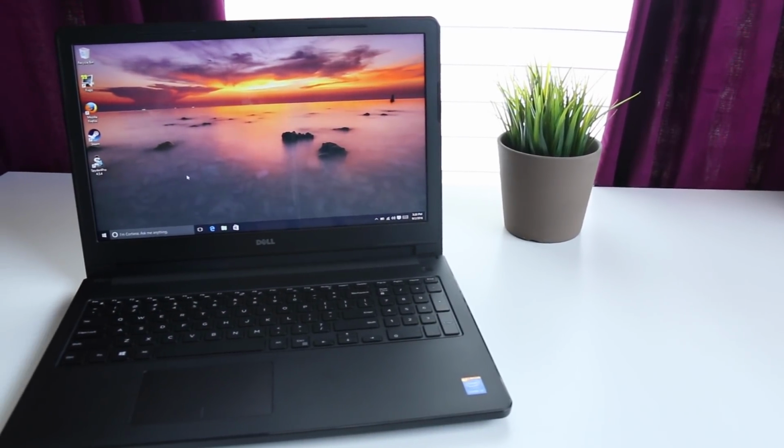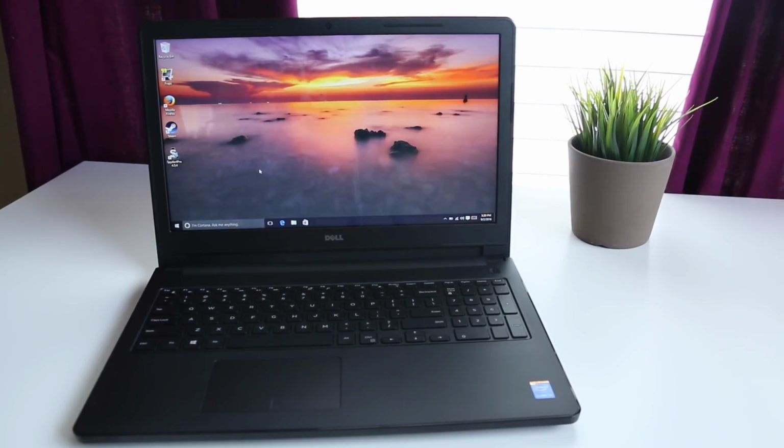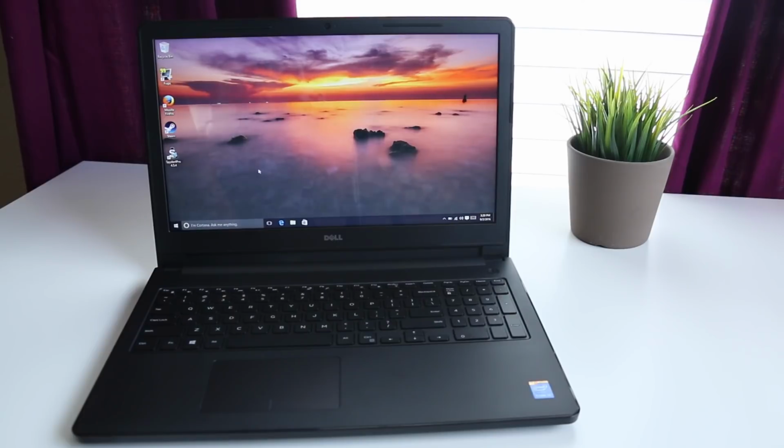Today we're taking a look at the Dell Inspiron 15. This is the 3558 model. This model is aimed at students who are on a budget without trying to break the bank. The retail price of this laptop is $329, however Best Buy usually runs specials at around $279 or even $259.